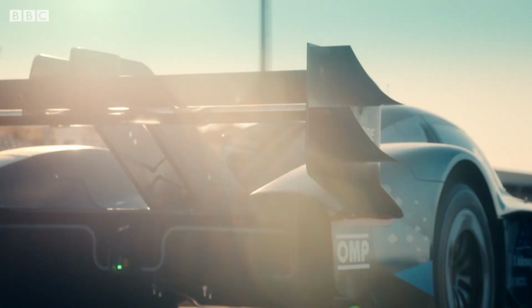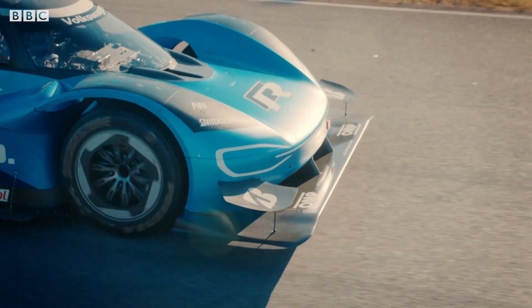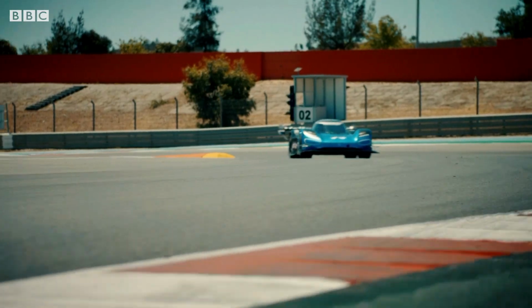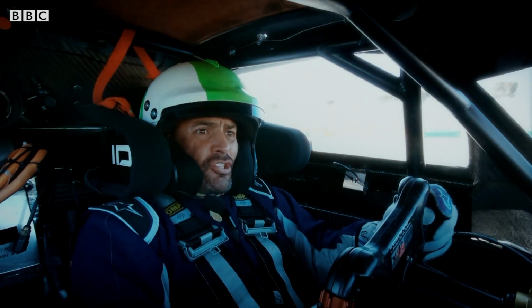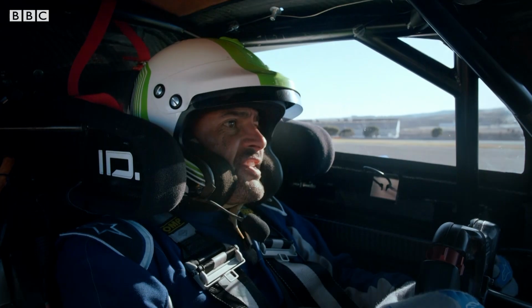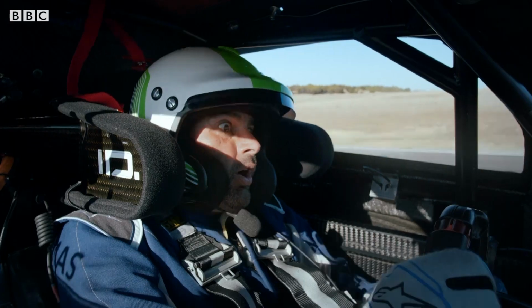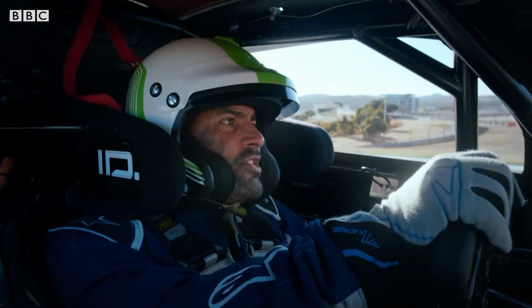But straight line speed is just the warm-up act. Because the IDR's wings and fins generate over a ton of downforce. And with its electric motors also providing four-wheel drive, when you get to a corner, the effect is profound. This thing grips so hard that test drivers have blacked out driving it. Oh. And if you think the thing accelerates hard, you just feel the brakes, it'll pull 5 G's on the brakes. Oh! But it makes your brain move around inside your skull!